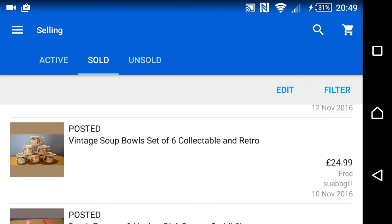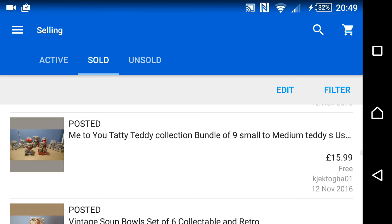Mugs have been sitting around for ages and ages and ages. In the end, I just took an offer of £24.99. I had it up for £28.99, and in the end, I just wanted to get rid of it. I've got so many of these mugs, and I'm trying to clear out and get more space for better items.